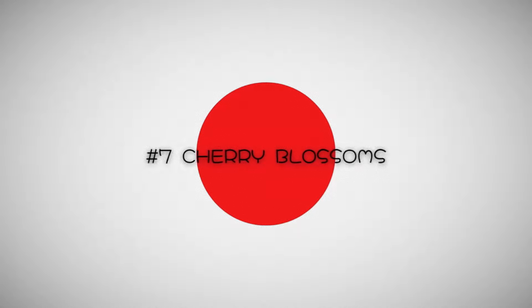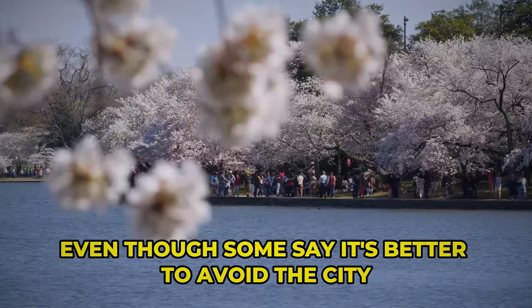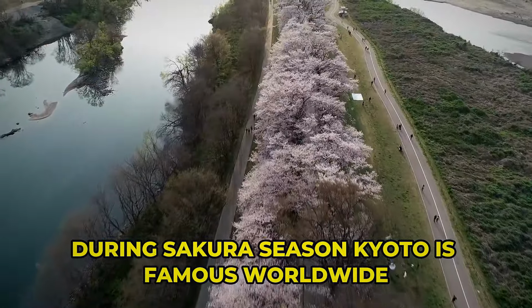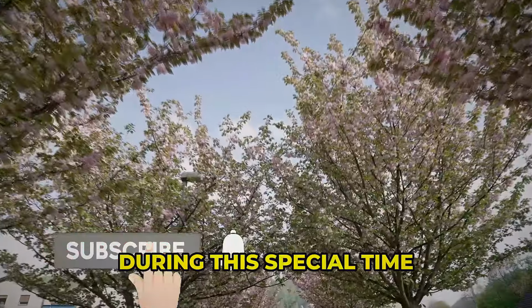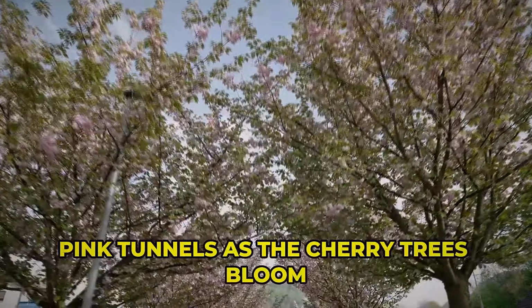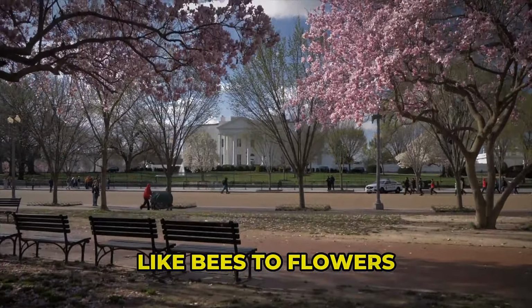7. Enjoy the cherry blossom. Seeing the cherry blossoms in Kyoto is something you shouldn't miss, even though some say it's better to avoid the city during sakura season. Kyoto is famous worldwide for its cherry blossom viewing, and there's a good reason for that. During this special time, the city's streets turn into beautiful pink tunnels as the cherry trees bloom. It feels like you're in a fairy tale, with everyone drawn to the blossoms like bees to flowers.